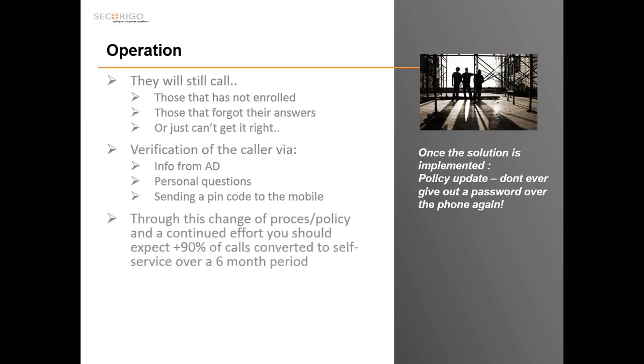So change of policy is important. If you want to support this initiative, don't give a password over the phone again. And if you do that, and make sure that the users are well taken care of in all aspects, then you should expect over a 6-month period at least 90% of the calls converted to self-service, and that's basically the only way you can measure the success of a project: how many calls have been converted to self-service, not how many that the system was implemented.